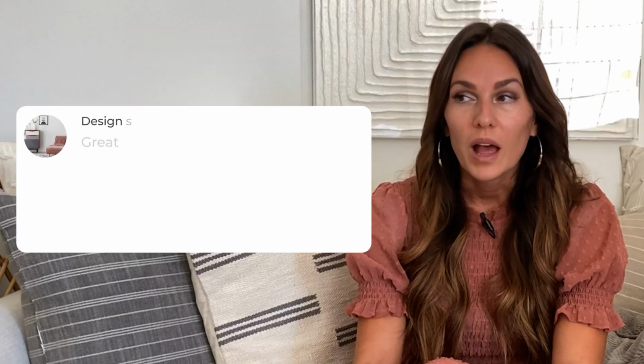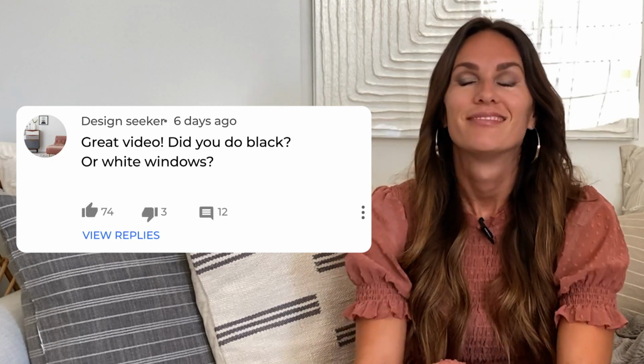And we will share hopefully soon more on how our home build is coming along. Definitely trying to be patient as usual. But as the exterior is coming together, I'll be sure to show you guys what I'm looking forward to most next, which is the windows going in. I can't wait to share what I did, because people keep asking, did you do black or white windows? The answer is neither. So there's that.